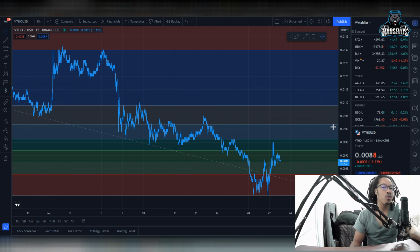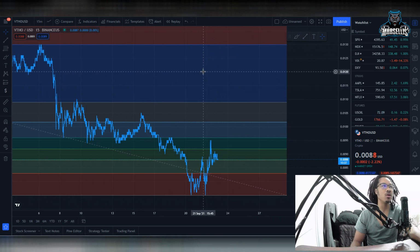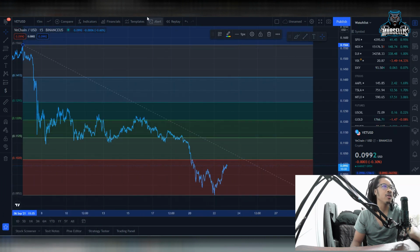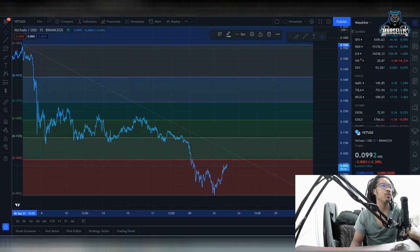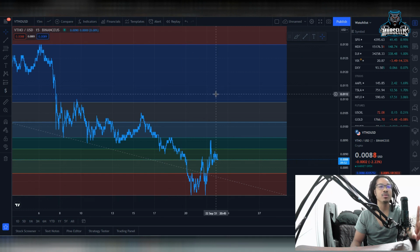So let's go over VeChain and VeThor here. This right here that we're looking at is the technical analysis for VeThor. And then we're also going to go over VeChain as well, and we're going to go over both of them. They're both kind of the same if you look at it. VeChain is a little bit different on the charts than VeThor, and it's a little bit more expensive. It's at 9 cents. Then we have VeThor over here at 0.0088.